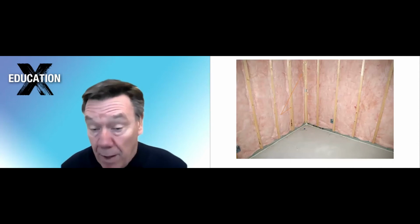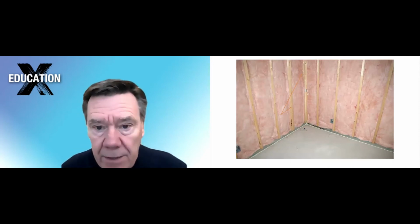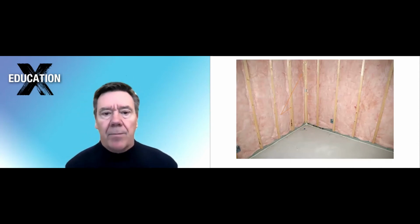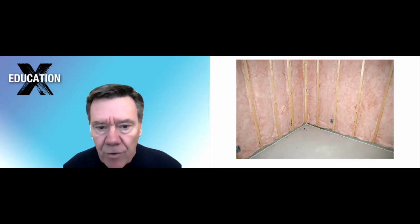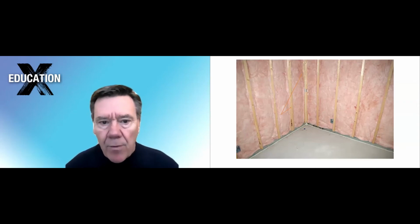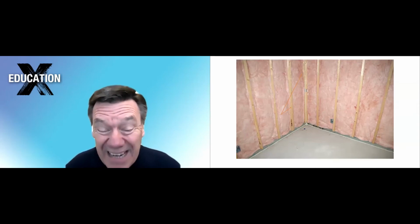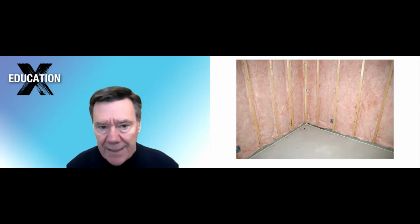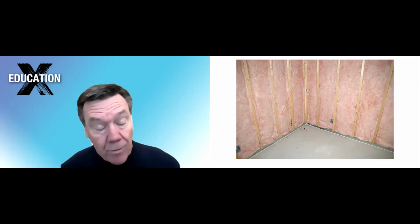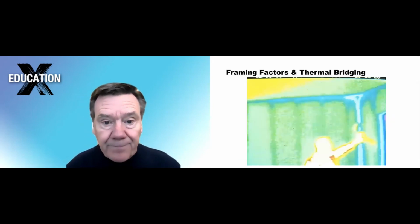Here's an example of what looks to be a really good install, but look carefully at that and tell me if you can see why this would not be a good installation. Well, in this case, we have 2x6 walls, but they only put in R13 batt insulation. So there's a 2-inch gap between where the drywall is and the face of the insulation. If you're going to spend all that money on wood framing for 2x6s, you want to make sure you totally fill that cavity.